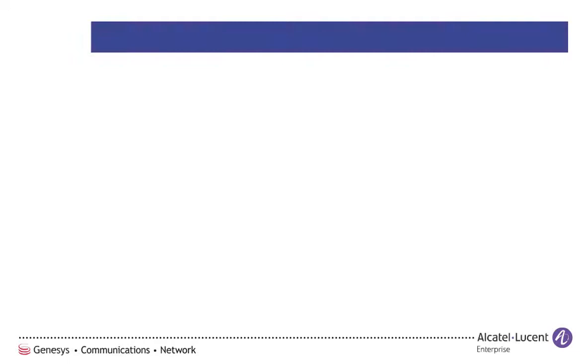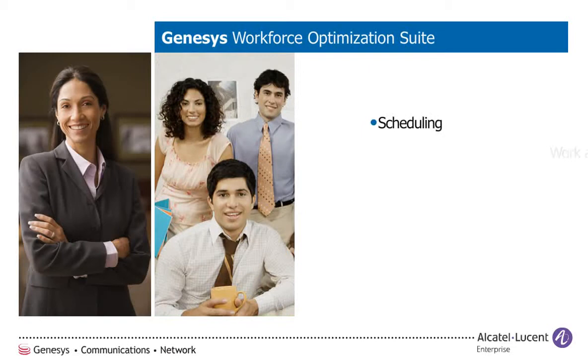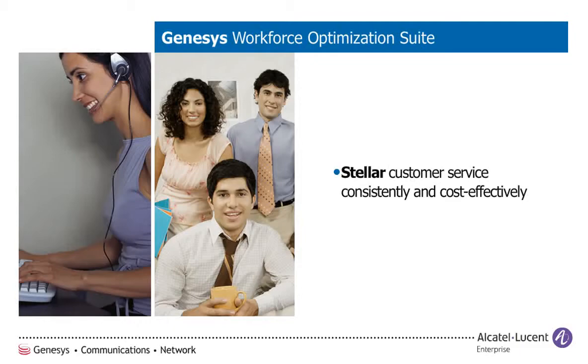Genesys Workforce Optimization Suite is the industry's first skill-centric WFO for front and back office environments, enabling businesses to align scheduling, work assignment, quality management, training, and career development against established targets to ensure their employees consistently and cost-effectively provide stellar customer service. Let's take a closer look.